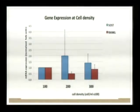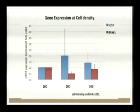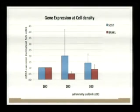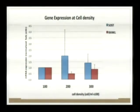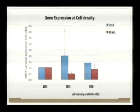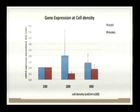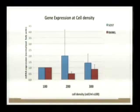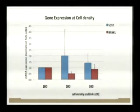The next one's fine. So this is really putting it in perspective. The three different densities that we did were 100, 200, and 300. These really aren't too useful for this, but that's what we were doing. And we showed the RNA expression in each one. While here they may look slightly skewed, this is taken on a very, very small margin. If you look at it on a bigger scale, they are almost entirely straight lines. So what this showed was that rank ligand and SOST expression were different, but the overall expression for the different densities was the same.